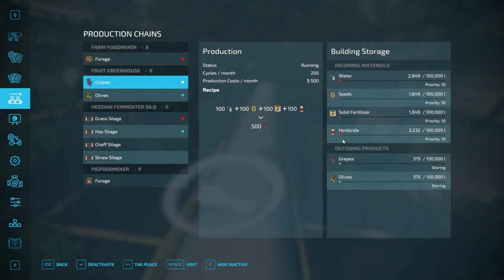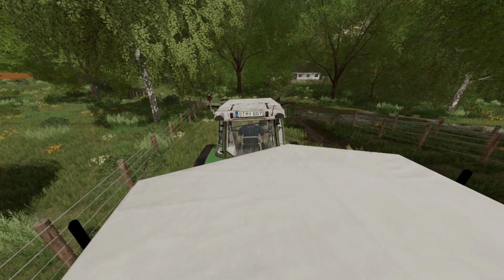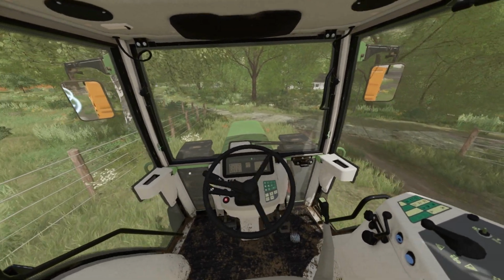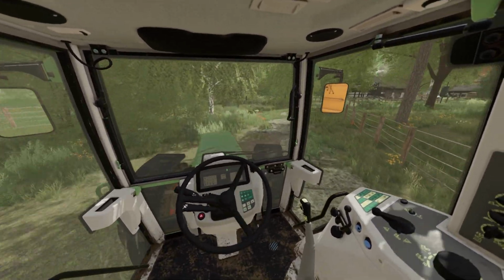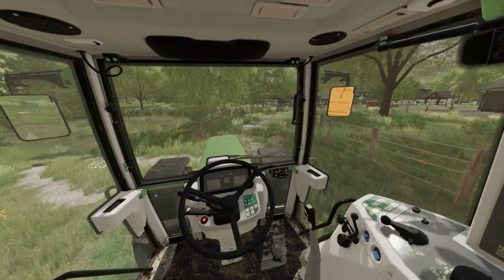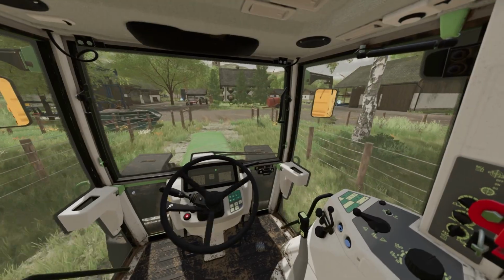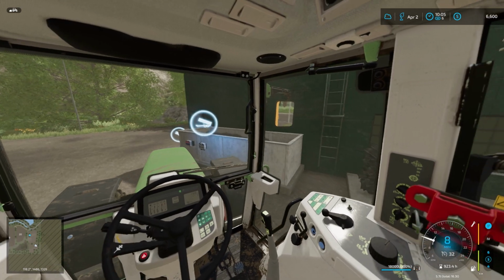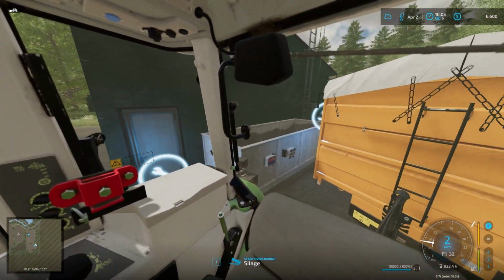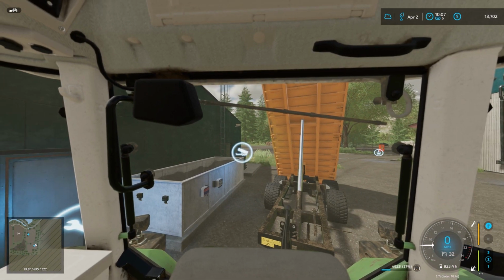Yeah, as you can see, those are working nicely. It's like we got a good amount of silage to get some money out of that today. That'll be good. Okay, so that's nice and full. Okay, so we're going to get this silage picked up and dropped off at the biogas plant. It's a really good price right now. And we'll see you down at the biogas plant. Some good money there. Nice. I like that.